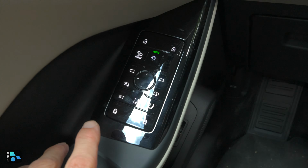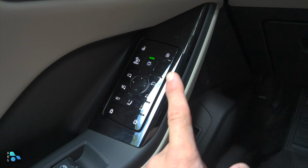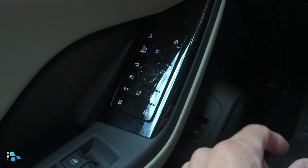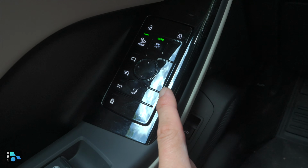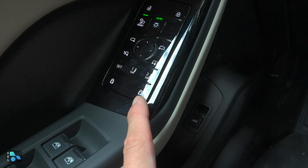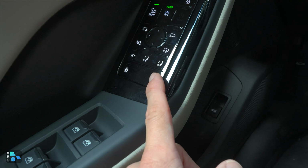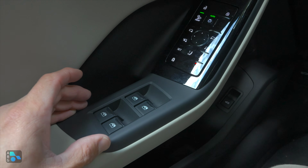And speaking of about the same size as a smartphone, check out this button array on the driver's side door. We have lock and unlock, headlight controls, kind of an odd place for your headlight controls, including the Audi all-weather light there. Controls for the side view mirrors, folding them, unfolding them, your seat memory controls, and independent buttons for the rear child seat locks on the rear doors. Then we have 4 window switches back here.